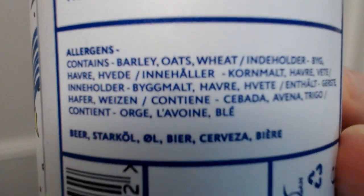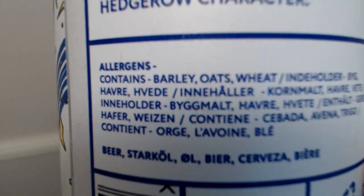I don't think there's any wheat in this one. Definitely oats. Does it say? Where are the actual ingredients? Oats, there we go. Oh, it does have wheat. Sorry, my mistake. Come on, focus. Definitely oats. There we go: barley, oats, wheat. Saying that a lot. Wow, channeling the inner Michael Jackson. Lock up your kids.